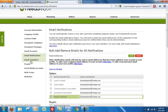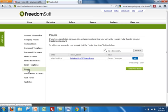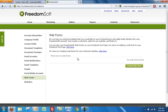Okay. You've also got email templates. You can set up the templates that'll actually go out to you whenever you get the email notified. You've got a people tab, which allow you to add people to your account. You've got social media accounts. You can add in all your social media. That way, whenever you have a property for sale, you can blast it out to your social media accounts. You've got web forms. Now, this is, if you're going to collect opt-ins and things like that, you want to add custom web forms, you can do that.